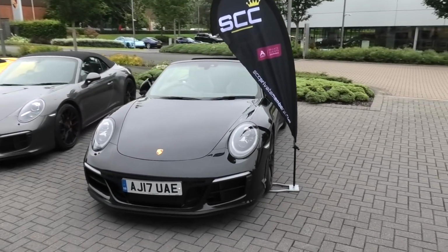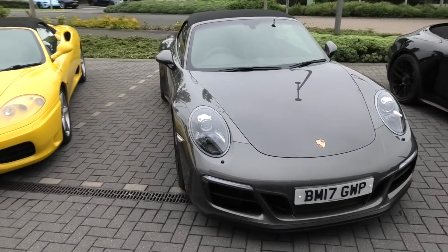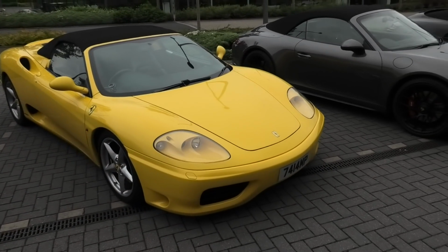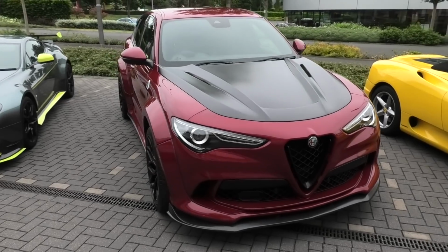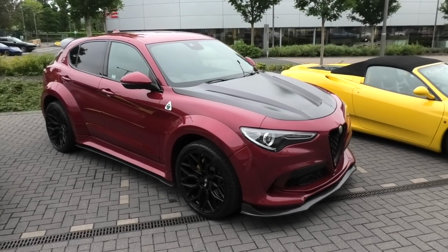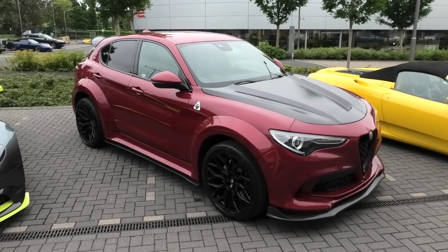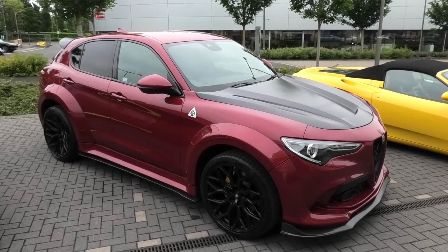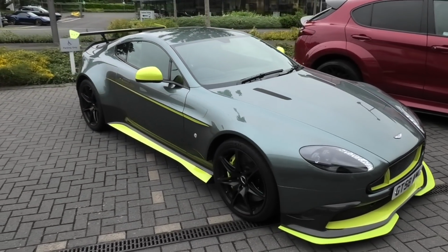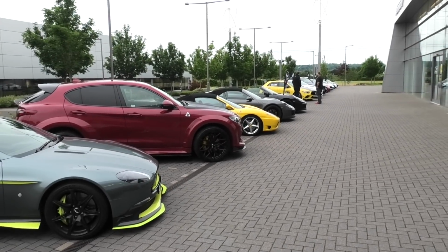Then we've got a lovely 911 GTS Cabriolet, another 911 cab. Then we've got a Ferrari 360 Spider, and then this bad boy. So this is an Alfa Romeo Stelvio Quadrifoglio that has been tweaked by Deranged, and it is absolutely stunning. My mate David Bush is just literally picking it up today, so I'm going to be trying to get that on the channel ASAP. And then finally, last but by no means least, an absolutely stunning Aston Martin GT8. I think you'll agree, quite a lineup.